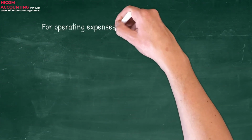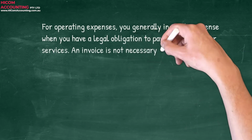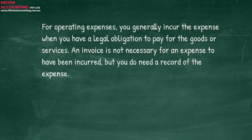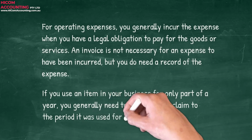For operating expenses, you generally incur the expense when you have a legal obligation to pay for the goods or services. An invoice is not necessary for an expense to have been incurred, but you do need a record of the expense. If you use an item in your business for only part of a year, you generally need to restrict your claim to the period it was used for the business.